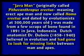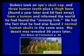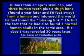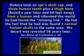It was made from a few scraps of bone found in 1891 in Java, Indonesia. Dutch anatomist Dubois took an ape's skull cap, 3 human teeth, plus a thigh bone found a year later and 50 feet away from a human, and informed the world he had found the missing link. He hid the fact that he also found 2 normal human skulls in the same area.